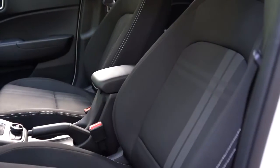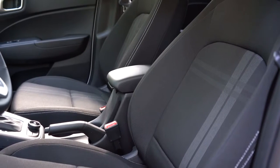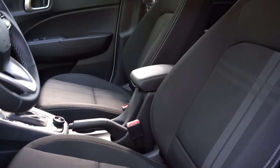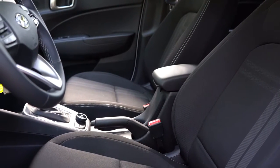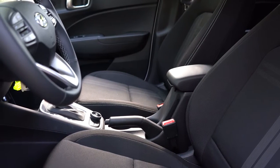Then making our way to the front seats. Cloth seating coming with the SE and SEL trim levels. You will get a cloth leatherette combination seating if you were to go with the denim trim level then. Heated front seats are going to come with the denim trim level only. It is going to be optional on the SEL, and you will get manually adjustable seating for every single trim level.